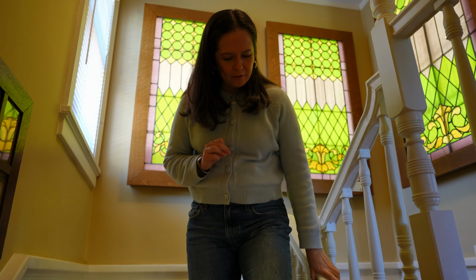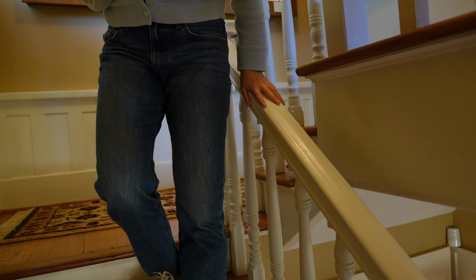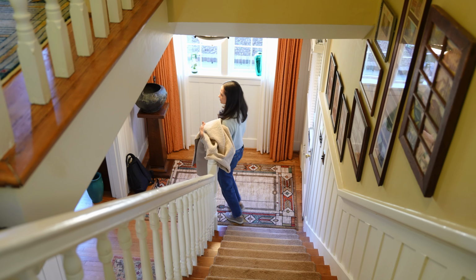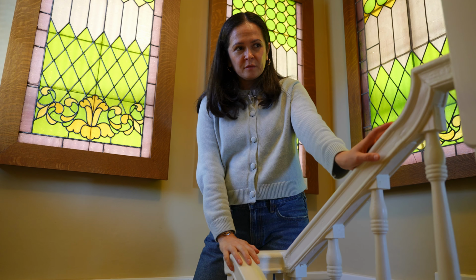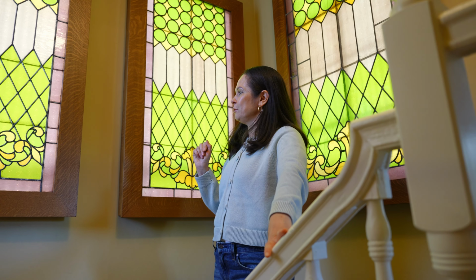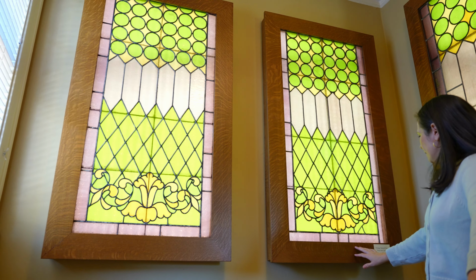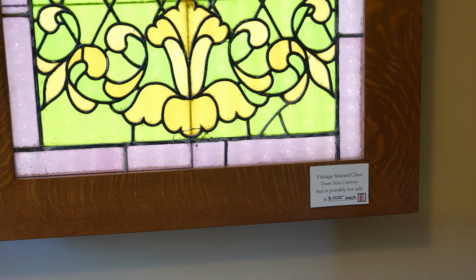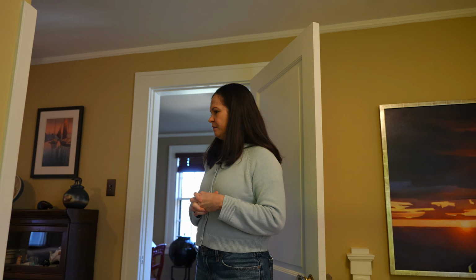I guarantee you, if you decide to make an offer on a property like this and do an inspection, which I highly recommend, any inspector will say that these railings are too low and are not done by the code, although they will not put that exact language because they're not going to use the word code in the report. But anyways, back in the day, this was probably by the code, but not anymore. But that's just what you get when we buy older homes. And this vintage stained glass says does not convey, but it's possibly for sale for $3,000 each. So in other words, everything is negotiable. Wherever you see, you can make an offer, right?